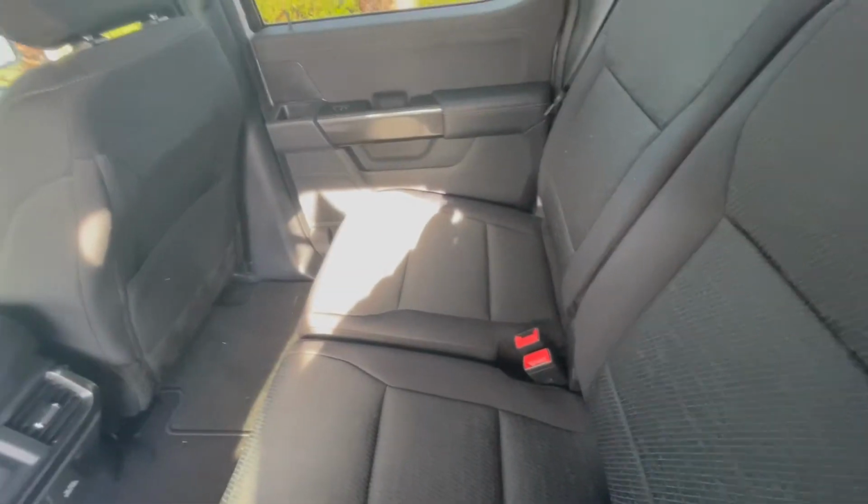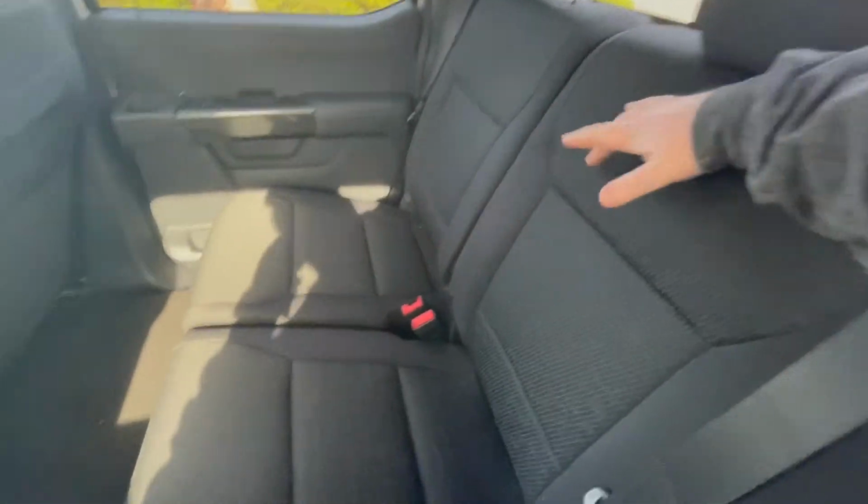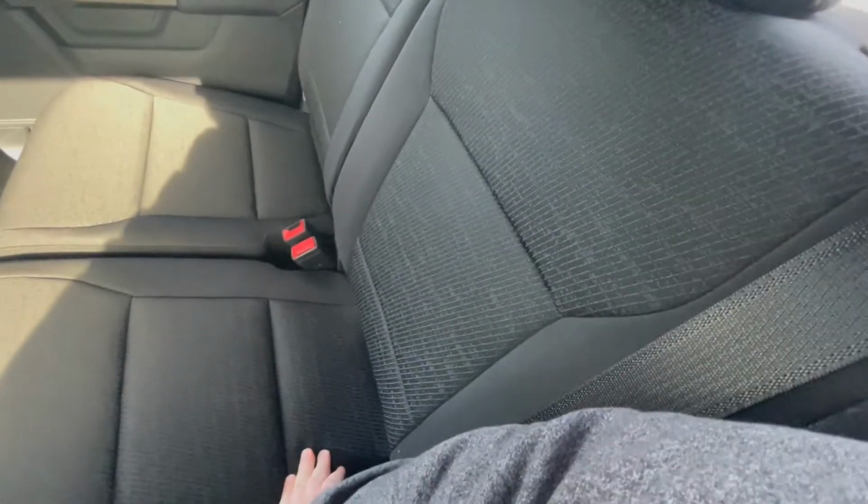There is no middle armrest right here, which is interesting. Let me close the door for the light. So yeah, I definitely am a guy that likes to lean my arm. I mean, I'm never sitting in the back seat, but thought that was interesting. You'd think on a higher trimmed XLT it would come with that, but I'm assuming it would just take a higher trim.